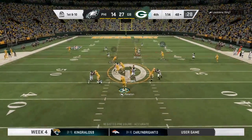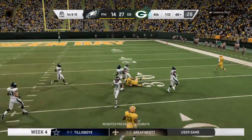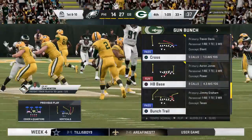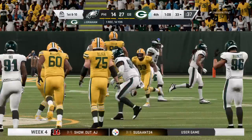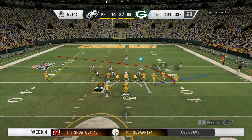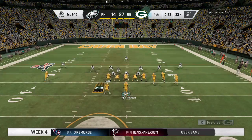Now following the interception, here's Newton. And this is caught. It's Jimmy Graham. 14 yards, good for a Packer first down. Well, how about this aggressive approach? Got the lead, fourth quarter, continuing to throw the football.